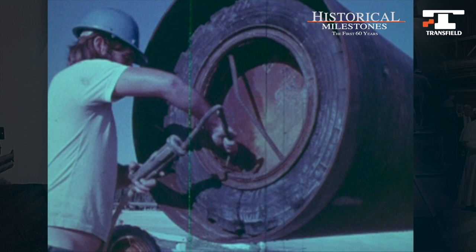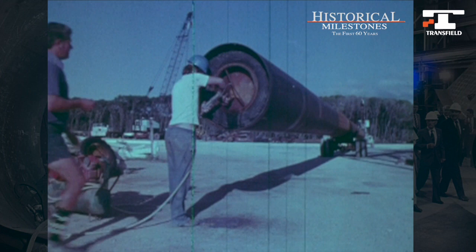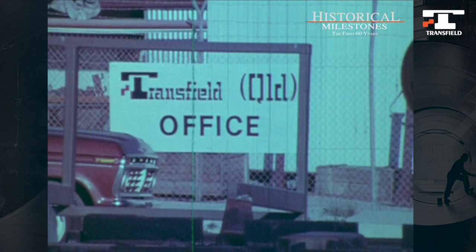Not all the piles were rolled into the water, as it was found necessary to launch some at low tide. These were first sealed with a standard tyre and then towed on a special bogey to be launched down a concrete ramp.